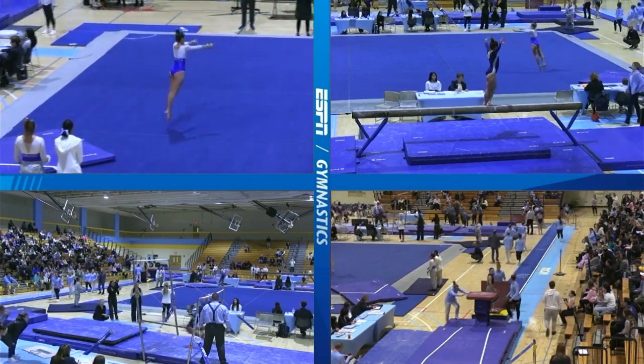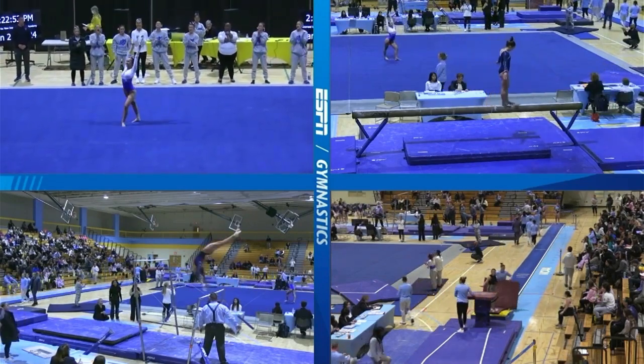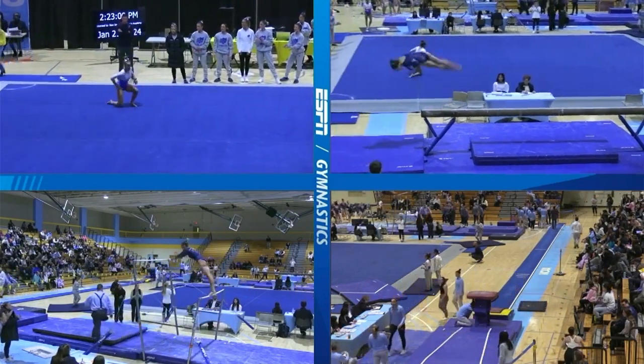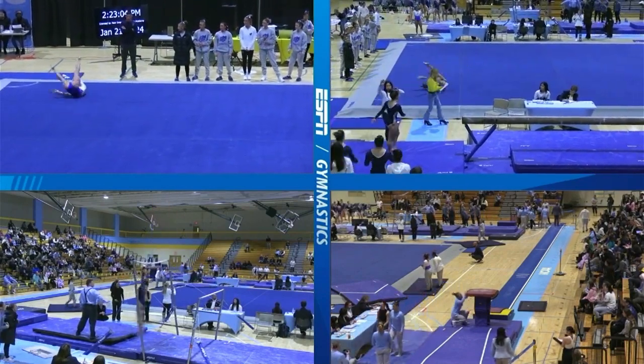Exactly. Hannah is going cleanly through her beam routine. A little wobble on one of her jump series, but her full turn was really great. And here's that dismount I was talking about before. Very, very nice. She'll be quite happy with that.